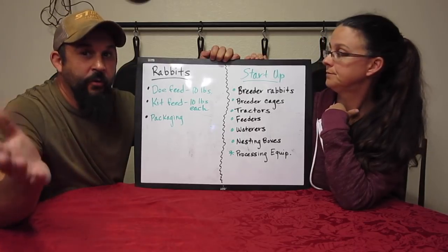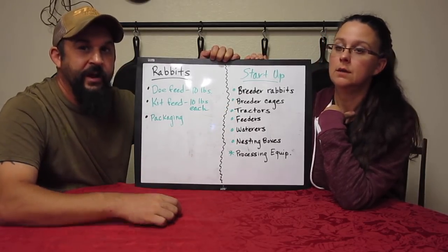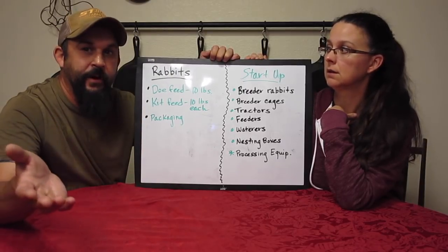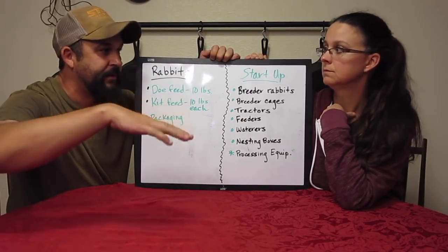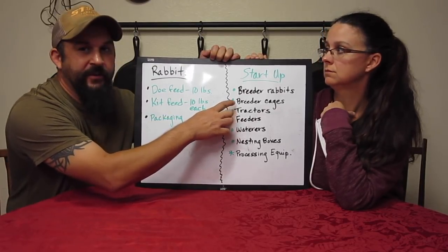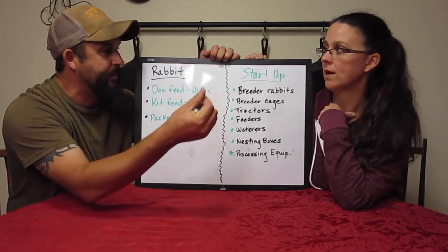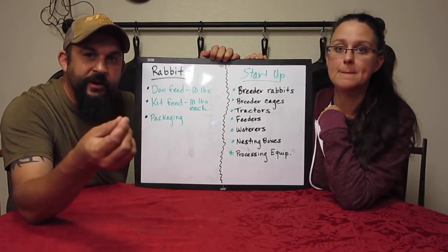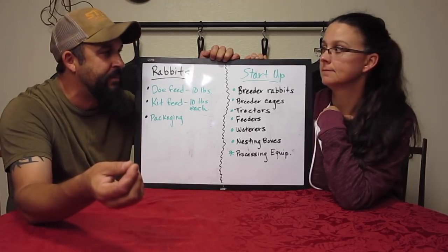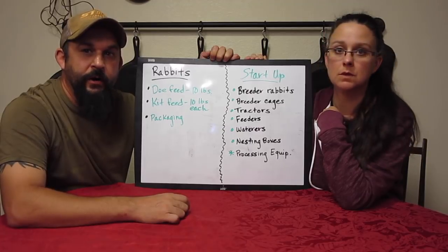But again, don't go cheap on the materials that you buy for your cages, especially the cages that hang up off the ground, because they're going to be walking around in those. We've used some cheap materials to build those in the past, the cheap wire, and the welds come loose, and then in the long run you need to replace them. Right. So start off with good quality wire when you build your cages.